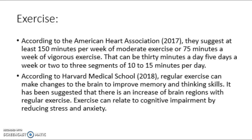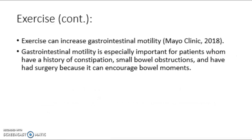According to Harvard Medical School, regular exercise can make changes to the brain to improve memory and thinking skills. It has been suggested that there is an increase in brain regions with regular exercise. Exercise can relate to cognitive impairment by reducing stress and anxiety. Exercise can also increase gastrointestinal motility. Gastrointestinal motility is especially important for patients who have had a history of constipation, small bowel obstructions, and who have had surgery because it can encourage bowel movements.